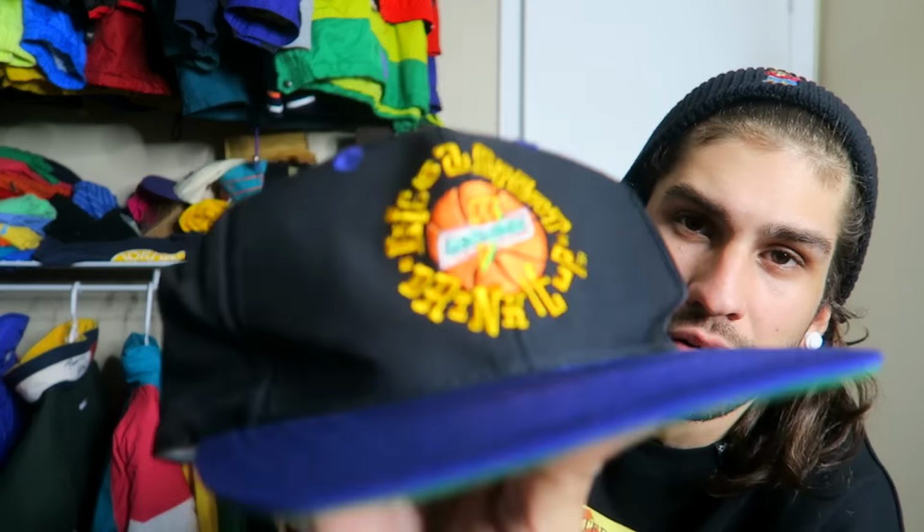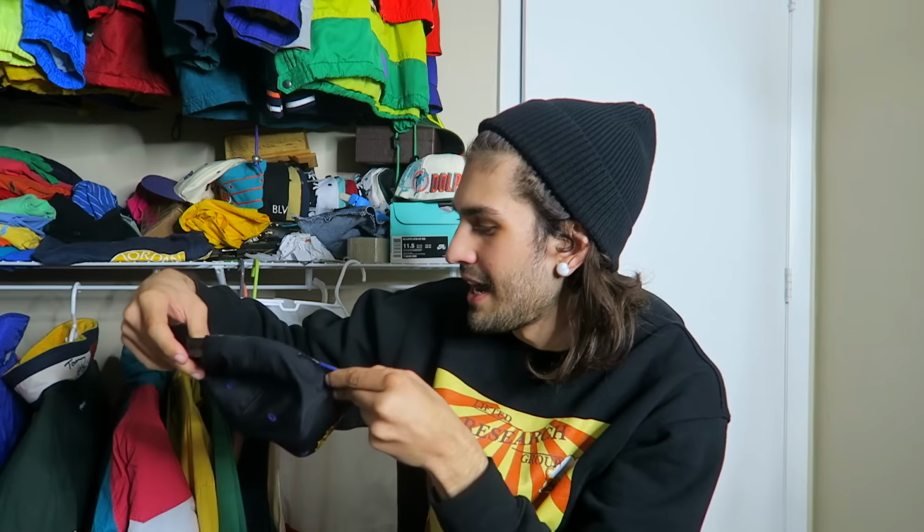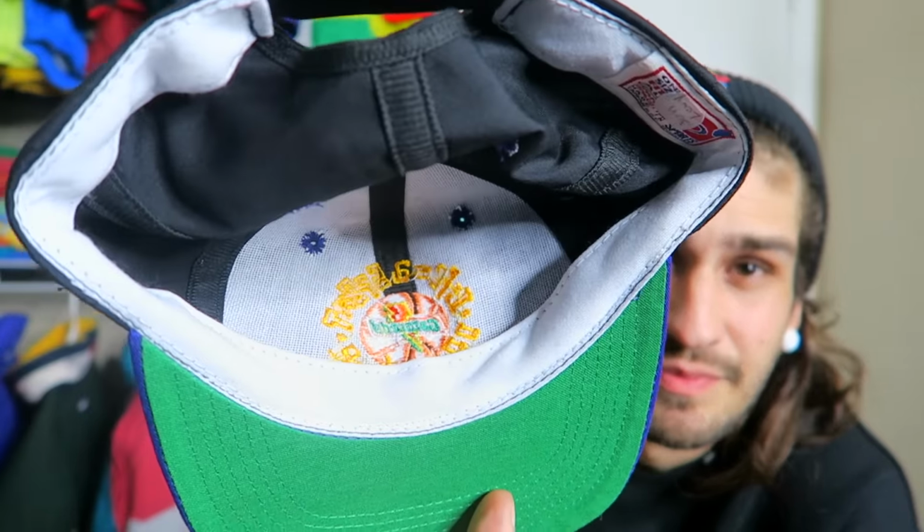So jumping straight into it, I actually got this the other day, and I realized I didn't even show this in the thrift haul. Everyone's like, dope Gatorade snapback, but I didn't even show you guys. I did cop this, and it says, "Life is a sport, drink it up," with the Gatorade and the basketball logo. I'm gonna restore this hat just because it does have creases right here. I'm gonna try to get this really nice, but to be honest, the inside is flawless. I'm not sure if this is vintage or new age. It looks brand new.